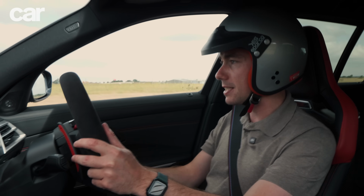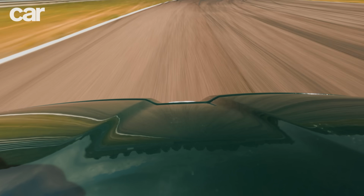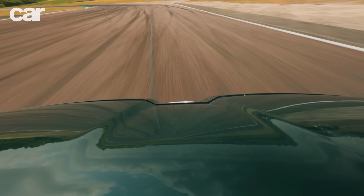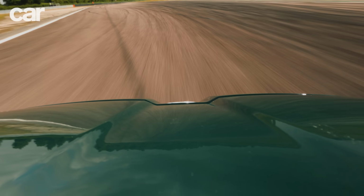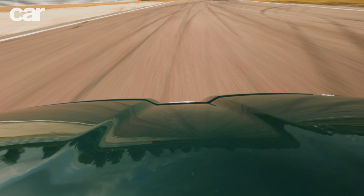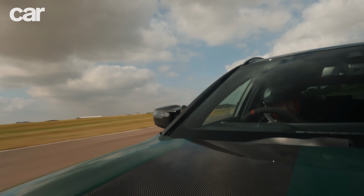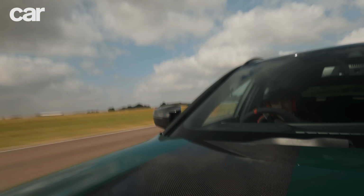Surprisingly precise, surprisingly adjustable. I think the place where you perhaps do feel the weight, if I come through this left-hander here, as I let off the throttle mid-corner, and the front end tucks in, the rear end comes round, but you just start to get a slight feeling of heft there.